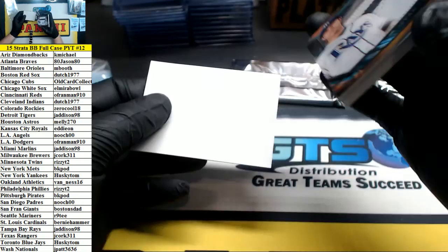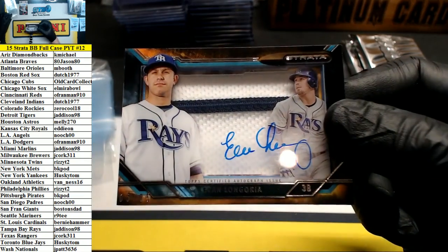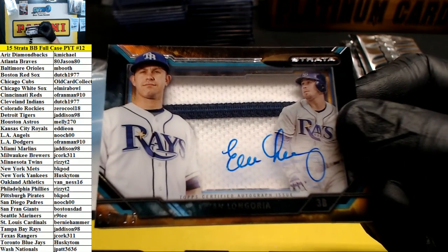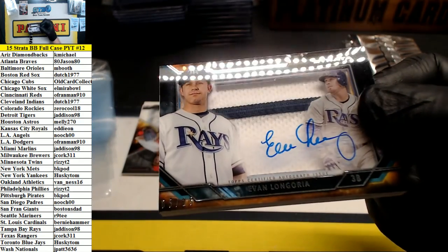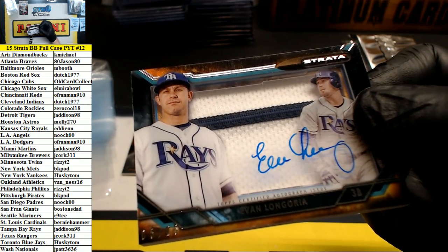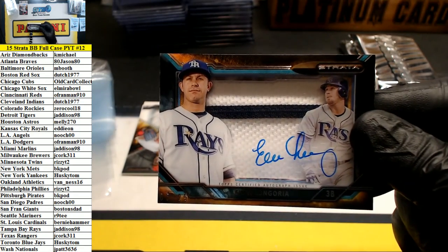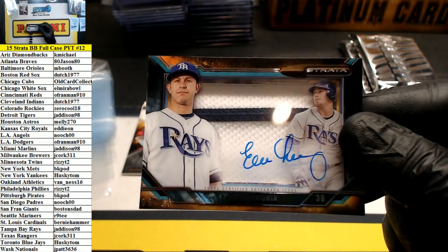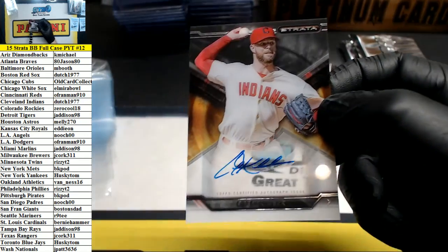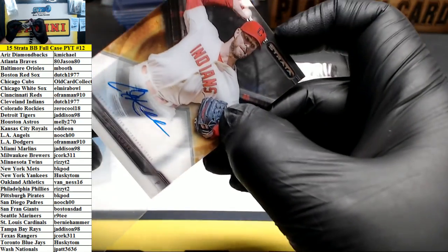Strata signature patch card, Evan Longoria, 5/25 for the Tampa Bay Rays. Sweet. Jay Addison, 98, nice hit, 5/25. And right behind it, well, another Corey Kluber. Or Clubber, depending on your pronunciation of the guy. That's a blame your breaker.